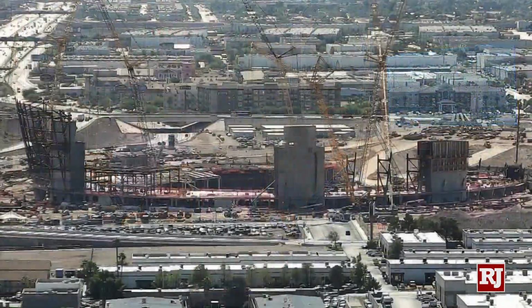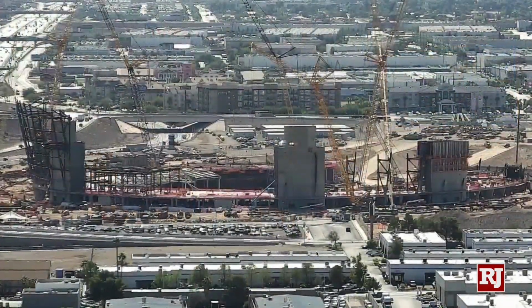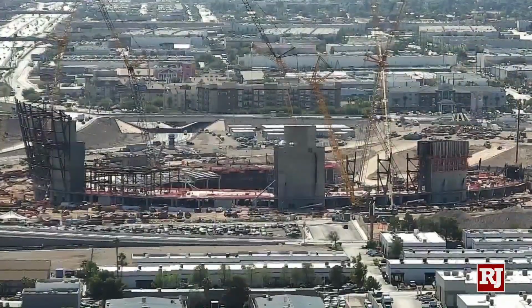Let's get to the stadium. We've got some graphics we're going to show the people at home during the show and how far the stadium is coming along. First of all, though, if you're at home and you want to see this stadium be built before your very eyes, the Review-Journal has a great thing. Fans can track the $1.8 billion project at Russell Road and Interstate 15. We've installed a 24-hour live feed at the stadium site. It looks south from Panorama Tower condominium complex to watch as it grows up.